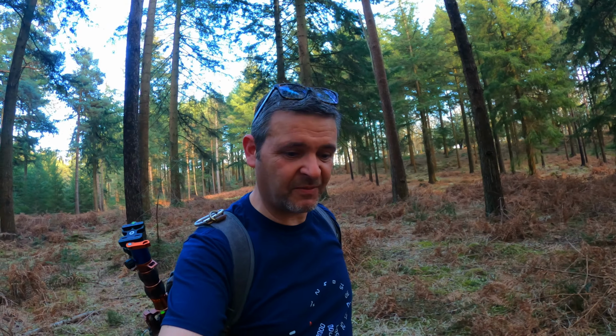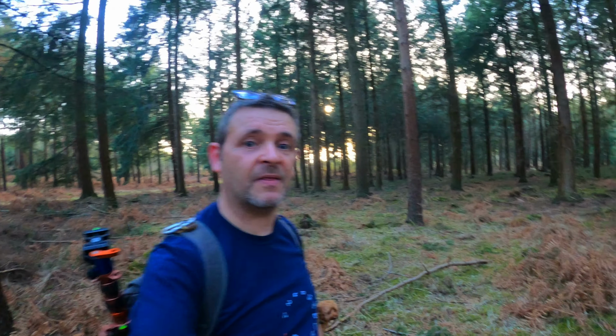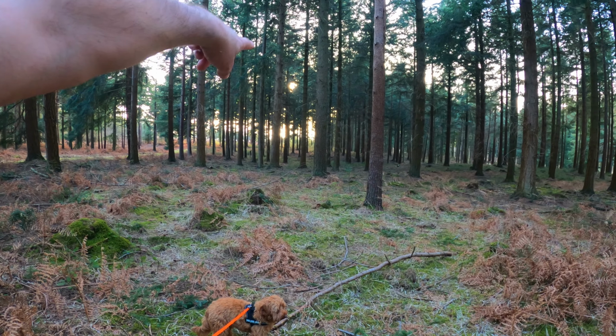Right, I really must stop walking this way. I've gone nowhere near where I want to be for my last shot of the day, and I've got about an hour left before the sun goes down. But I have come across this beautiful little woodland with all pines in it. So we've got the sun going down over there.